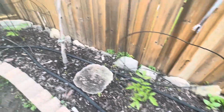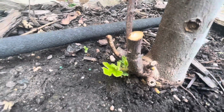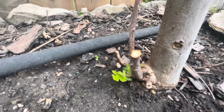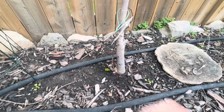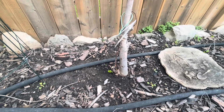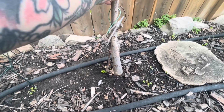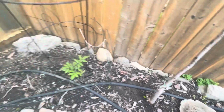This guy is doing okay. This dead stick of a fig tree is coming back. I did not expect it to come back, but you can see it is. I was gonna pull it out of the ground this year, but I clearly can't touch it now. And I need to do a little bit of research to find out why this doesn't come back. Maybe I need to do like a frost wrap over winter.